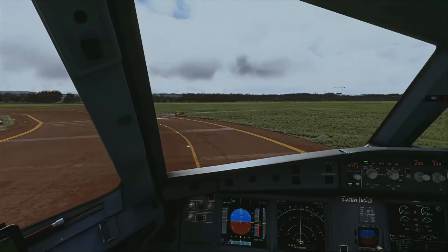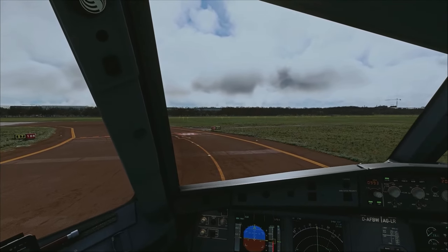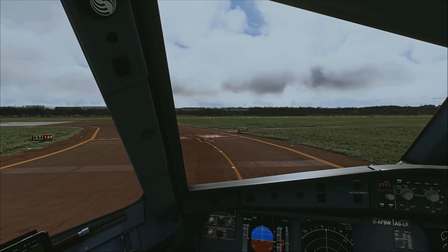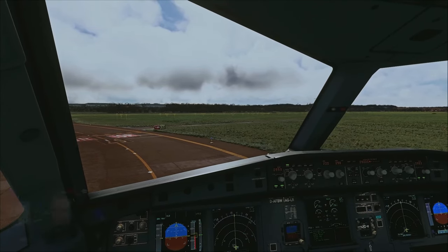Shamrock 666, I hope. Shamrock 66 Victor, taxi Bravo 1, Bravo 2, cross runway 34 onto Sierra, hold short of Whiskey 1. Taxi Bravo 1, Bravo 2, cross runway 34.